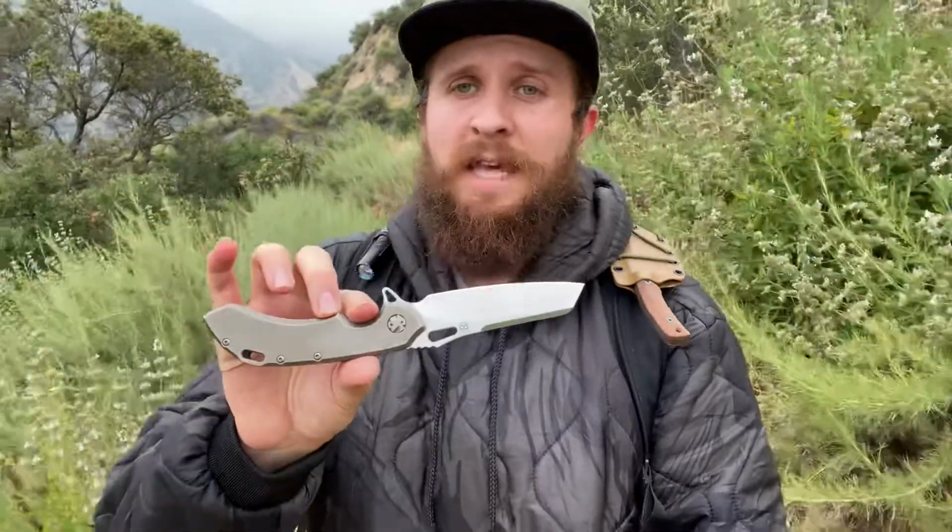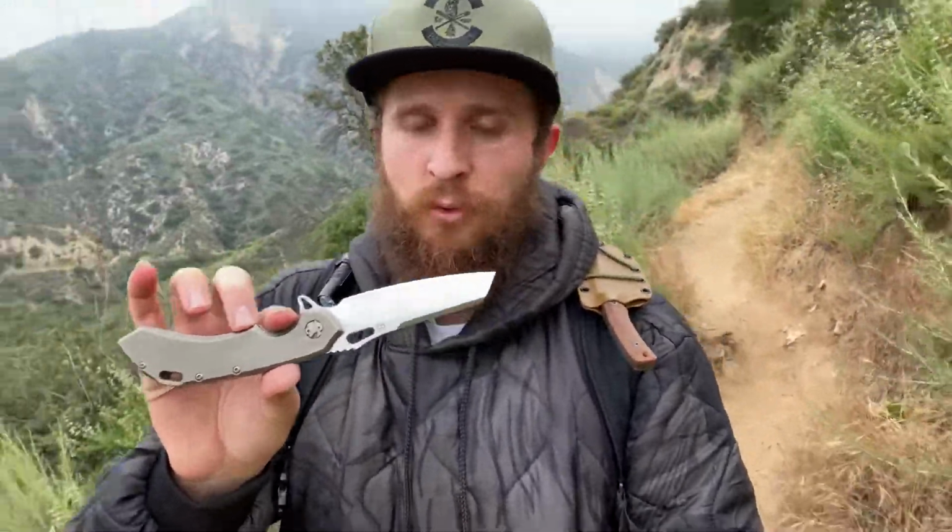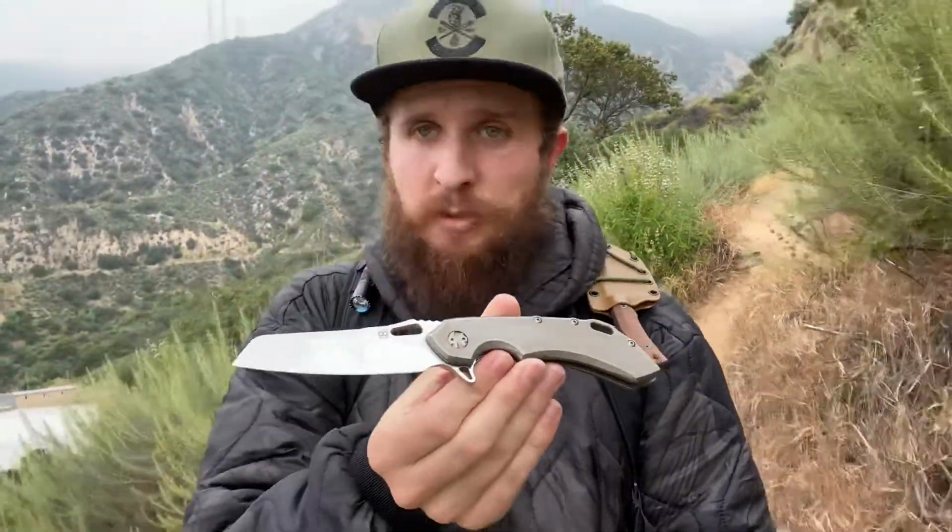So my full review of the Olamic Wayfarer 247s Sheepscliffe is that it's one of my favorite knives. It has been for a long time. Even though I haven't owned one consistently, it's been one of my favorite high-end, to me high-end, folders available on the market.